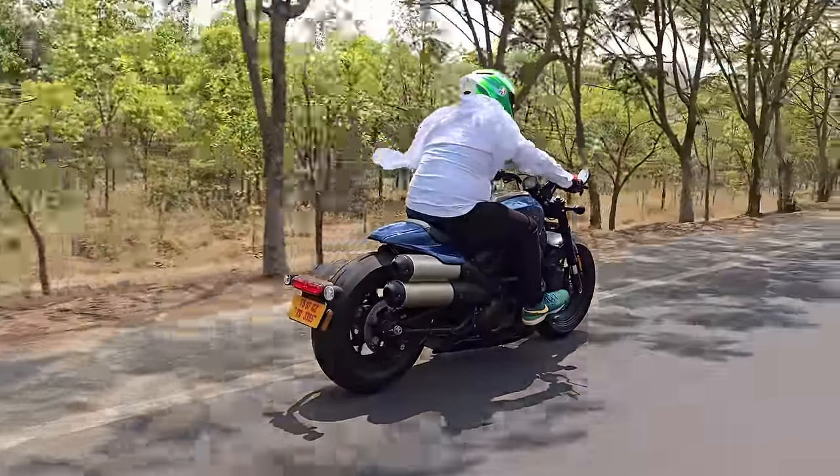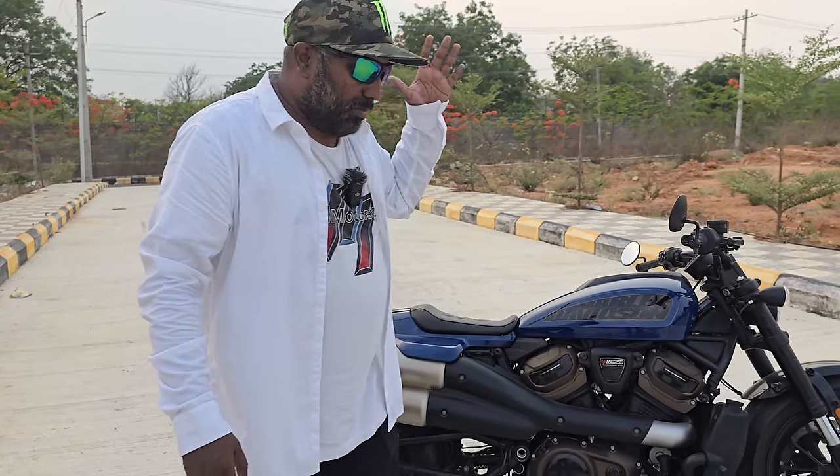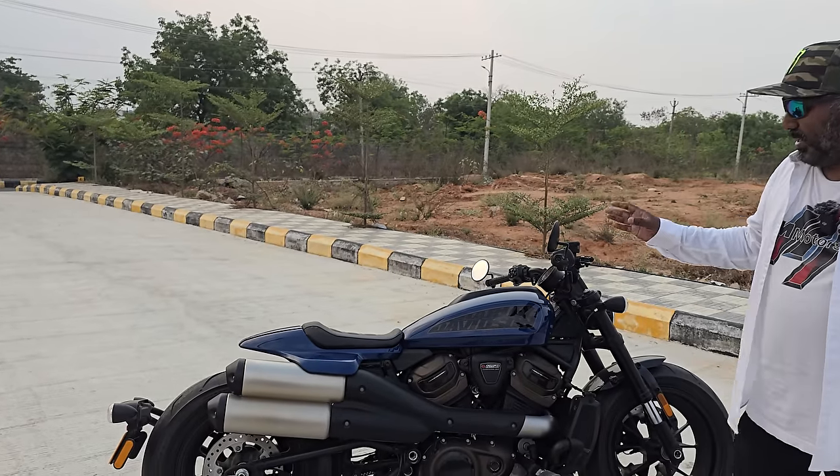Special thanks to my friend Rishi, who has allowed me to feature this bike for you guys. But right from the word go, when I first set my eyes on it, man, I fell in love. I mean, there's nothing like it.